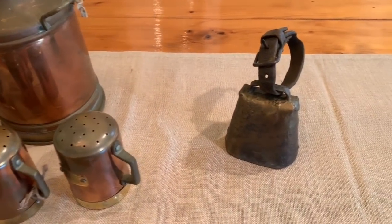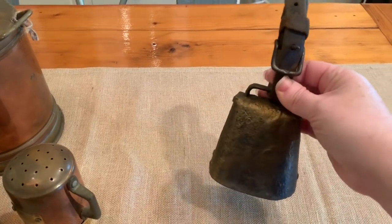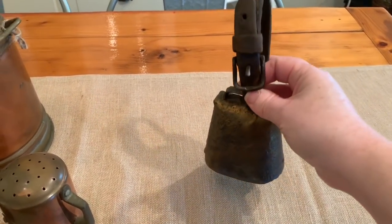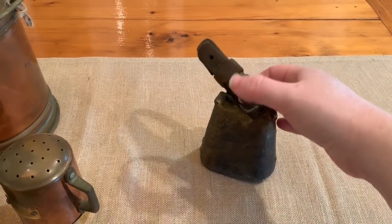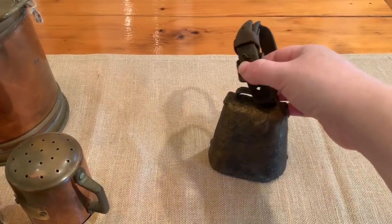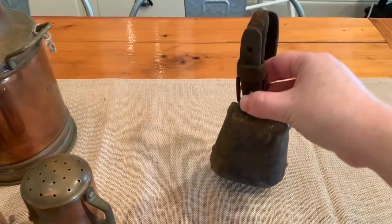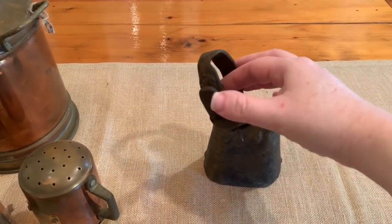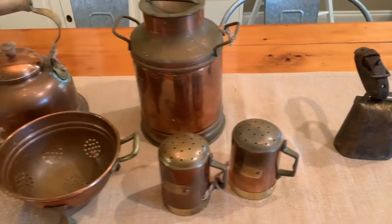The next item I got was from a different gentleman. I can't remember where he was from, but he had a lot of these cowbells, and not all of them had the leather straps. I really liked this one. It was different with the leather strap on it, and I just thought that was very farmhousey, and I loved the cowbell. So I picked that up for $20. Those were all the items that I got while I was there.